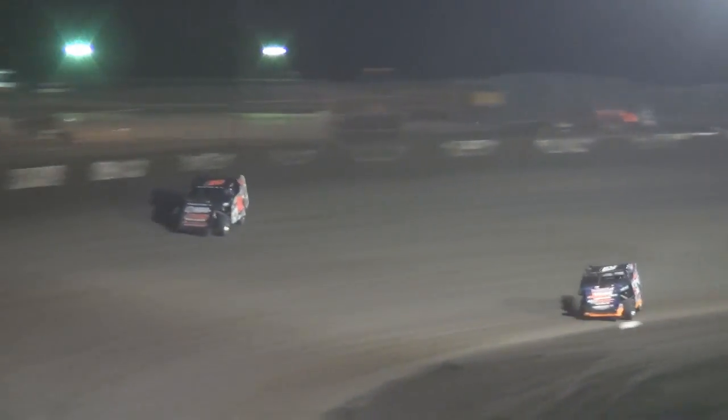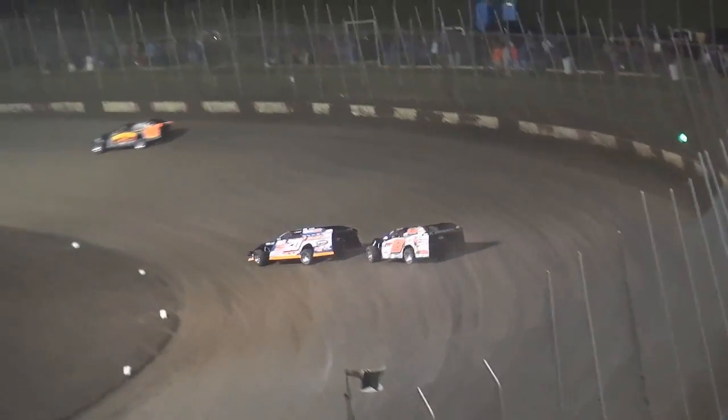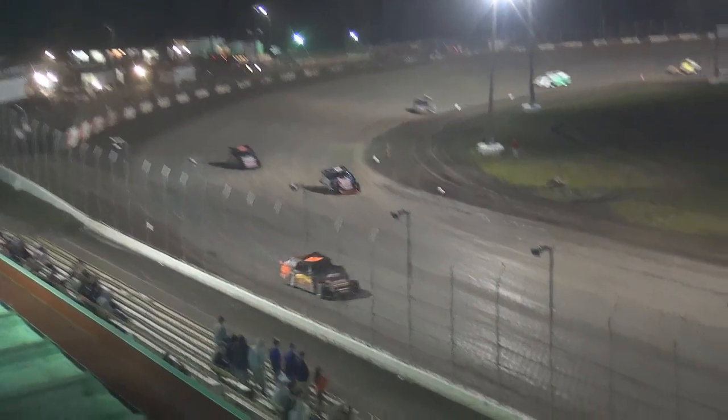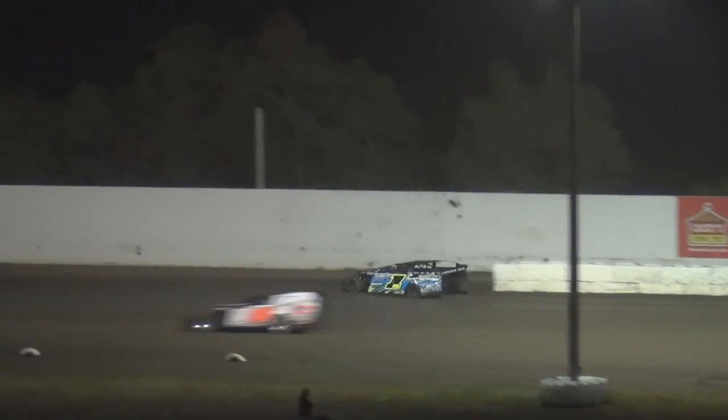Side by side for second off of turn number 4. Sanders all the way to the extreme low line with Scott rolling the high line this time. It's Sanders in second. So Sanders takes second from the 2S of Stormy Scott, and he clears by. Now he will try to track down Jesse Sobbing with lap traffic possibly becoming a factor, but the caution has to come out for the 186 of Jeremy Payne. So Jeremy Payne off the pace in turn 2, and the yellow flag waves.